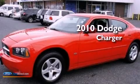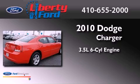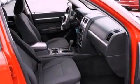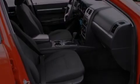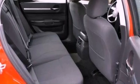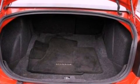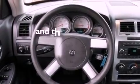This is a 2010 Dodge Charger. It has a 3.5-liter six-cylinder engine and a four-speed automatic transmission. Its top features include power adjustable driver pedals, a power driver's seat, cruise control, satellite radio, a double wishbone independent front suspension, a four-wheel independent suspension, 17-inch wheels, a low tire pressure indicator, heater vents for rear-seated passengers, and this vehicle has fewer than 37,000 miles on the odometer.